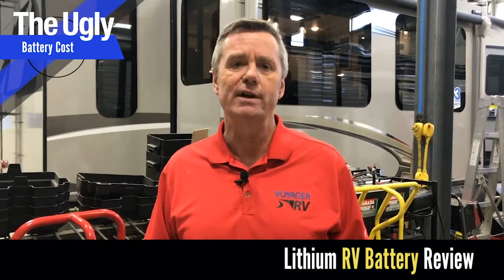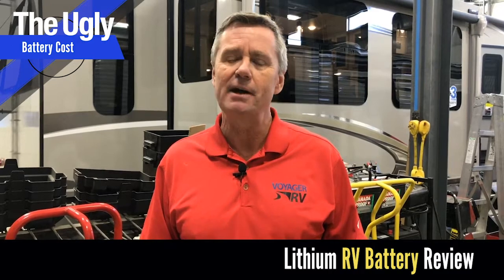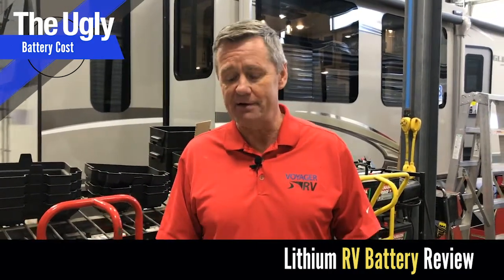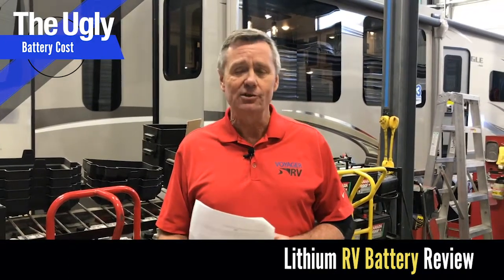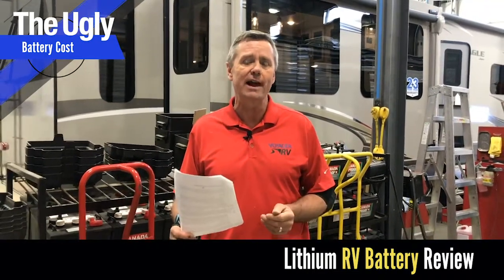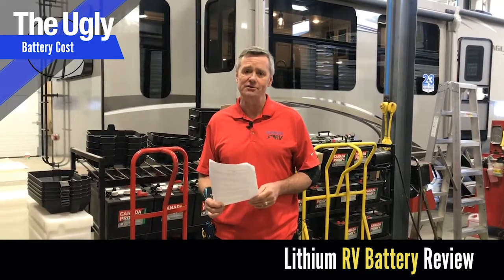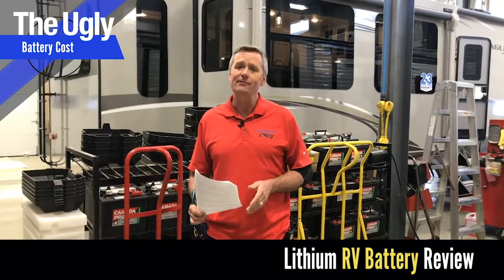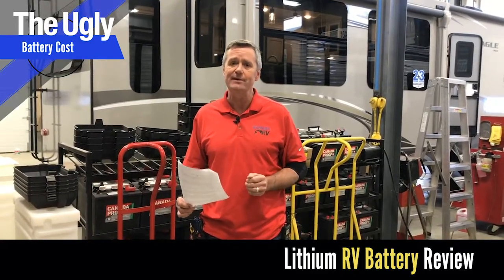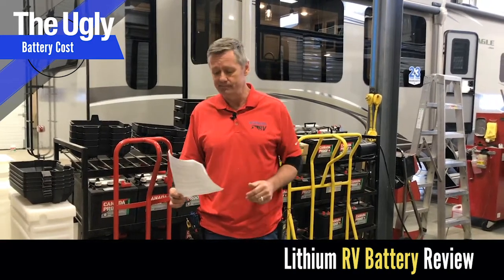cost advantage over time, because you're going to be replacing regular batteries at a much higher frequency than having to replace your lithium-ion battery. However, having said that, the comparable cost for a 100 amp hour lithium-ion battery at the present time is around $2,100 Canadian. So it's a big upfront cost, but again, over time, because you get 5 to 10 times the life, you're not going to be replacing those batteries and building the cost.